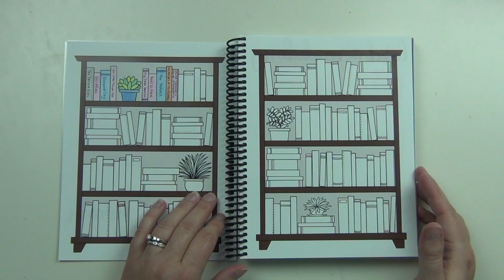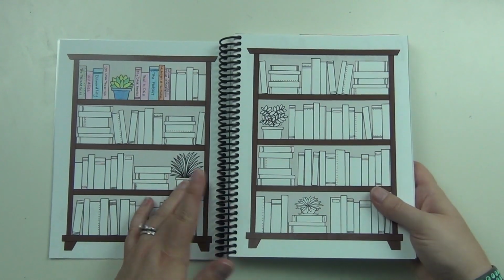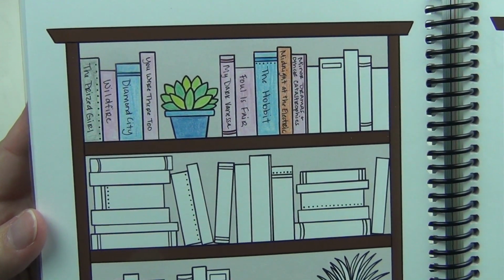Contemporary would not be a genre I would think I read the most of. I would think I read more thrillers, but not in January. So that's going to be a fun little experiment to see what I'm reading.